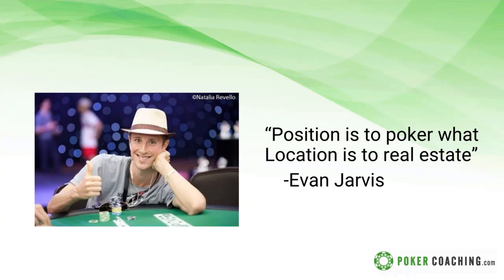So again, position is to poker what location is to real estate. And just like in real estate, the bigger the investment, which is your stack depth, as in property buy, the more significant it is. Position is an expected value multiplier on whatever amount you are potentially playing for.